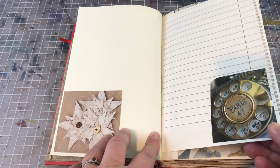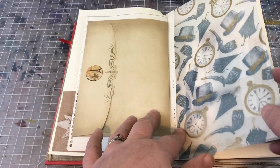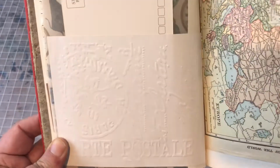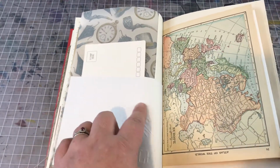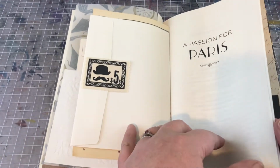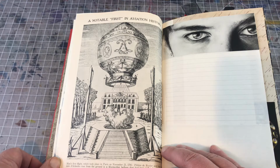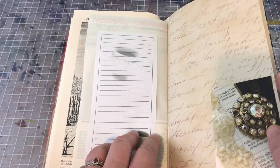And we have this old rotary dial telephone that says Paris 47 on it. This beautiful vellum scrapbook paper that I've been hoarding. Here we have an embossed pocket. You can kind of see it there. And again, another postcard tucked here. I have a map envelope. I kept the title page of the book just for reference. This was Paris 1783, man's first flight, it says. I just thought these eyes were evocative, so I put those in.